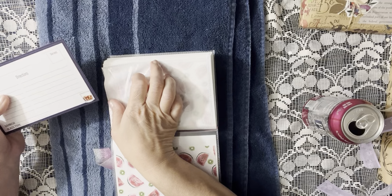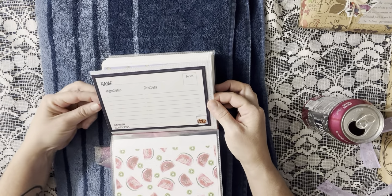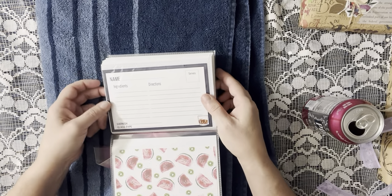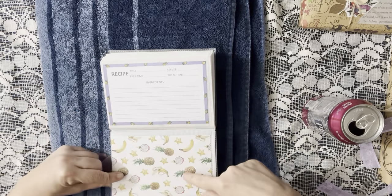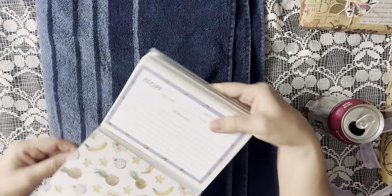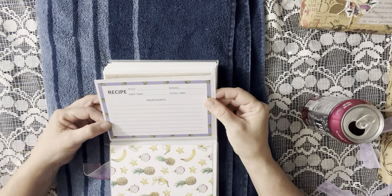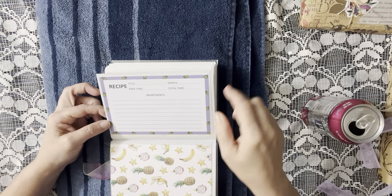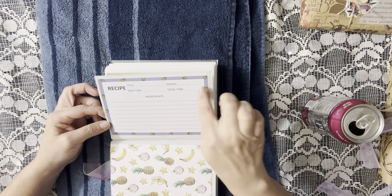The recipe ones, because they didn't sell a lot of drink recipe cards, so I had to alternate some in here. They're just regular recipe cards that say the directions and the time and things like that. So if you can see, you have another journal card here, and I try to make them match if I could. So this is just a recipe card that says ingredients, etc. So the ones that have the border with the fruits, they're just recipe cards, and in the back it'll just have lines and say like directions.